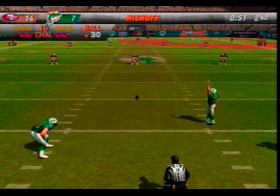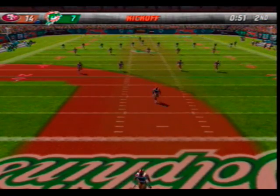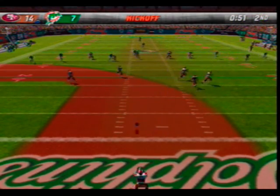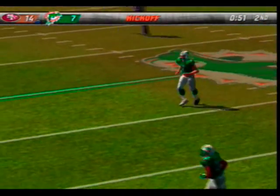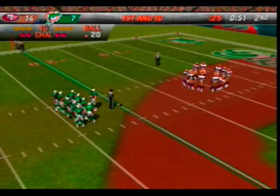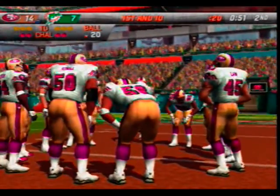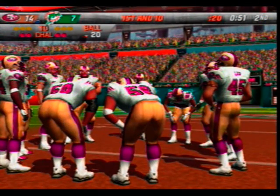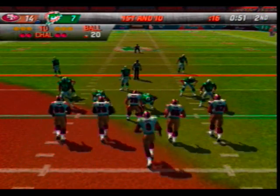Meyer, he's back and ready to put this one in the air. Sends it sailing. This one is fielded by Buckley. The offense takes over after they were three and out on their last possession. The 49ers will start the drive at the 20-yard line.